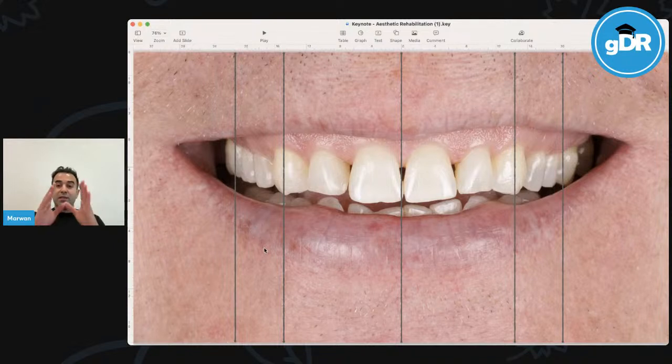And these 5 lines, we use the eyes as a reference to draw these 5 lines, and these will act as smile frame. It's like boundaries for us not to go beyond, and to use as a reference. It's not a rule. It's not that we have to use these lines, but I put them as a rule, and I do a smile analysis based on these lines. And a smile analysis is different to smile design. Smile design is when we create the new smile. Analysis is to see where we are at and how far we are from the ideal.